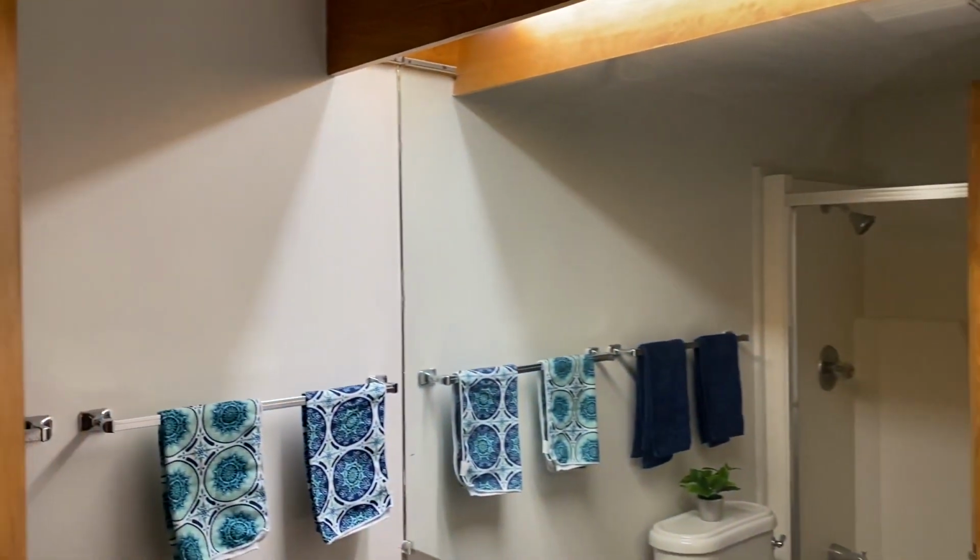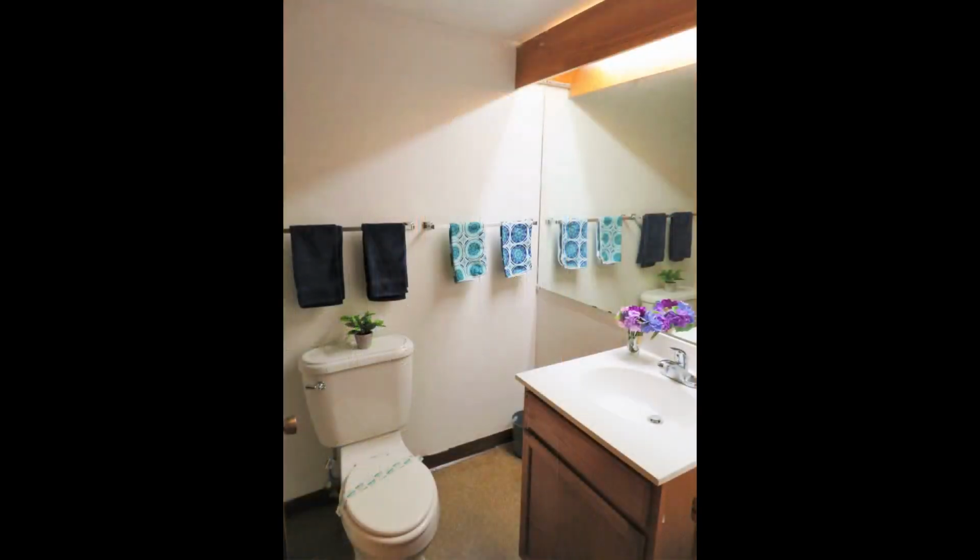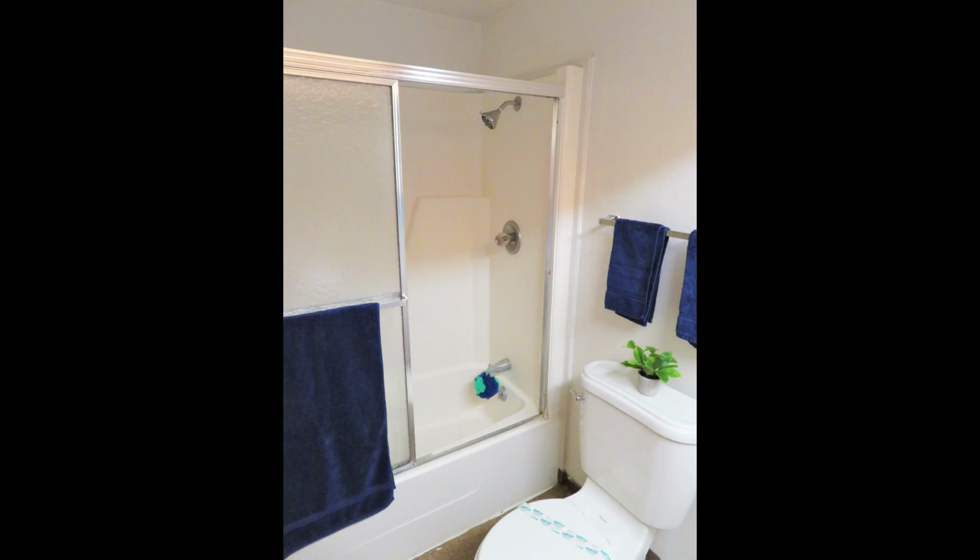We'll finish with the bathroom, which has a vanity, full wall mirror, and a shower tub combo.